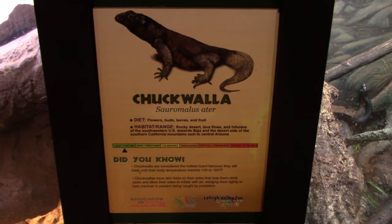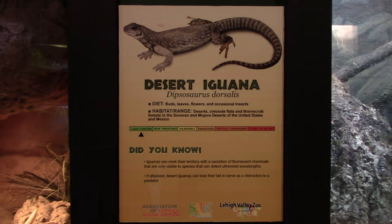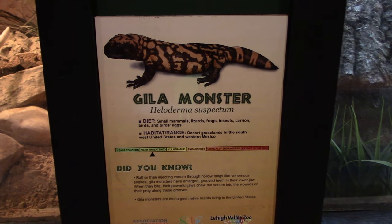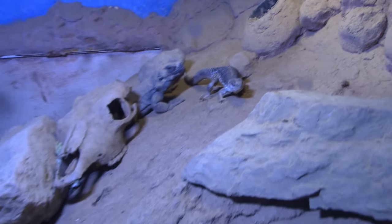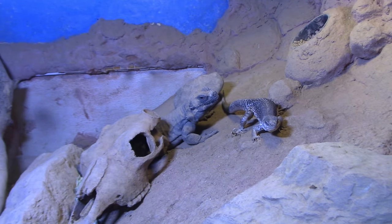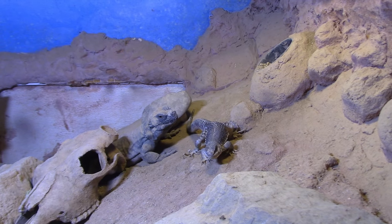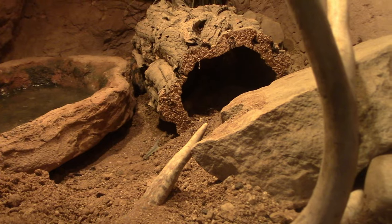Have we got a chuckwalla? A spotted turtle, yeah. Desert iguana. That's a tree gecko. And Gila monster. She's got a two-tiered habitat. Here we go. Madagascar. Two of them. Chuckwalla and desert iguanas in the top part, and the Gila monsters in the bottom. And I can see the Gila monsters in the back here.